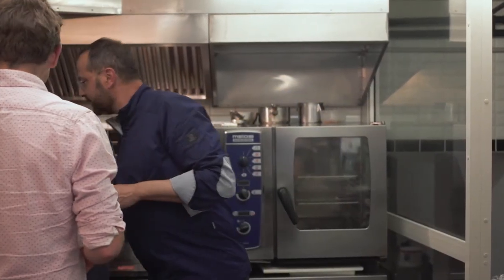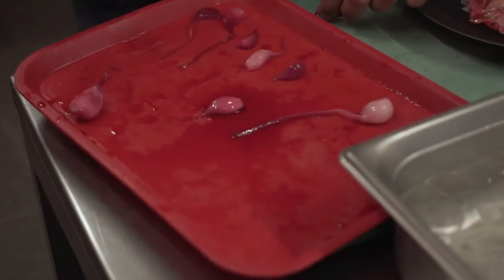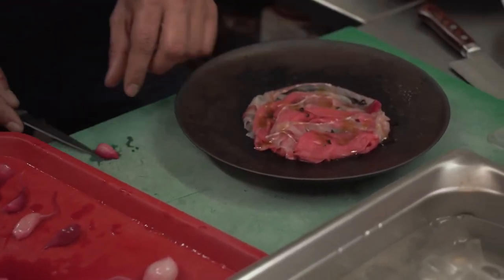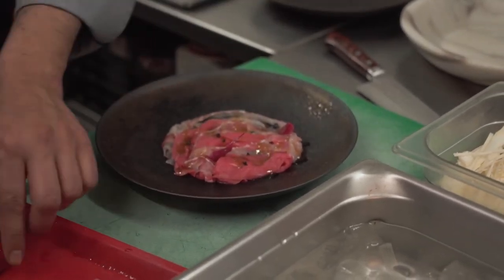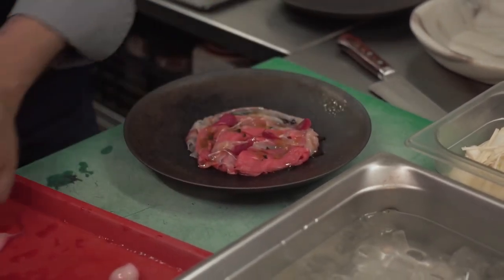This is what I love about your restaurant. Look at it. The colors and the flavors are just sensational. It's amazing. Look at this color, and we can play it now. It's really good. It's fantastic. And enjoy it. Thank you. That's delicious. Fantastic. You see that? That's gorgeous. And it's kind of glamour, you know?